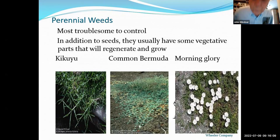So one problem with this particular weed is that it will climb up in between your ornamental shrubs. It's a vine, and there's no way to eliminate this weed without eliminating your ornamental shrubs. So if you get this particular weed, you're probably going to have to redo your landscaping. So like I say, I hope you never get this one.